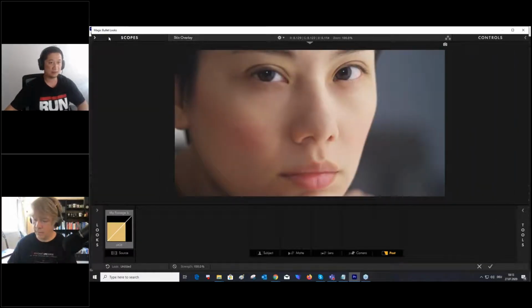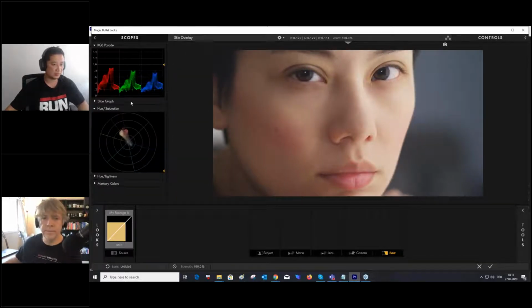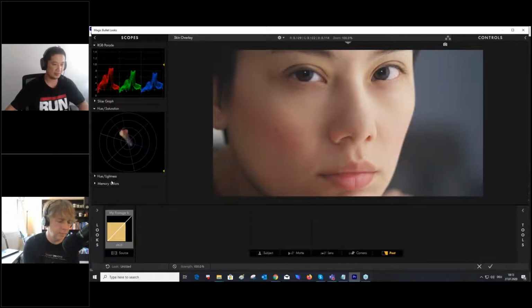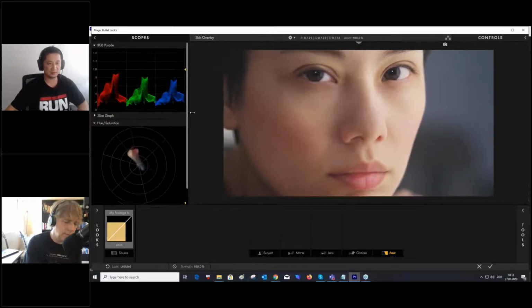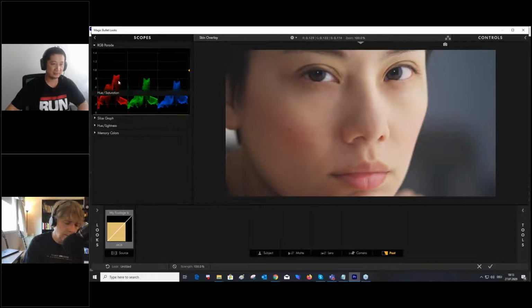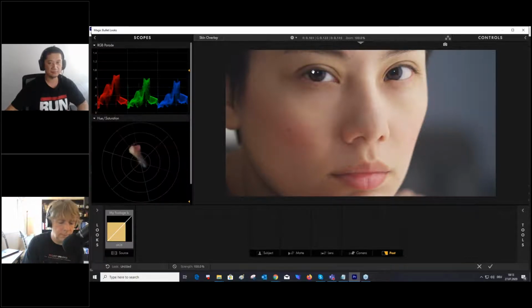And another drawer is the scopes. Magic Bullet Looks has many different scopes here: the RGB parade, the slice graph, the hue and the saturations, hue, lightness, and memory color. What's nice is that if you stretch it, it actually scales itself. And also what's nice is that you can reorder the graphs that you're seeing.